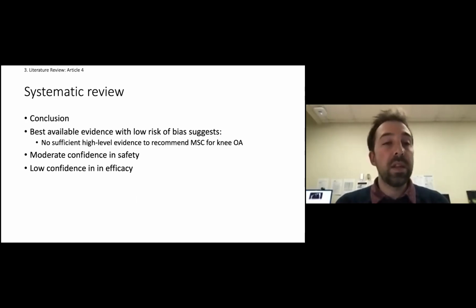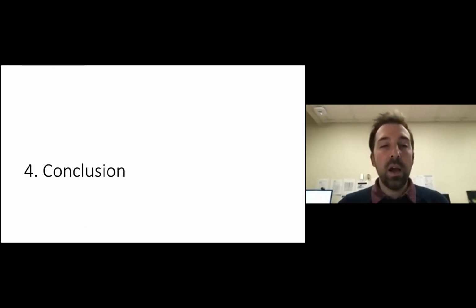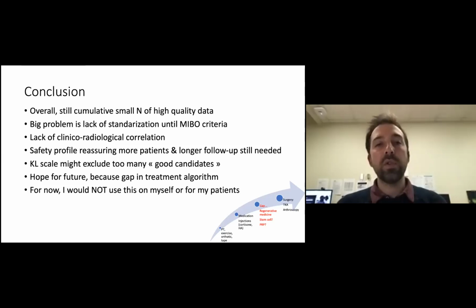There was enough evidence, or at least confidence in the evidence, that there's safety with these injections, but really the efficacy standpoint was low confidence at best. So unfortunately, in 2020, almost 2021, there's nothing that I would like more than to find something new that I could offer to these patients. Patients with knee-OA are extremely common. It's something that I see very commonly in a PM&R practice.